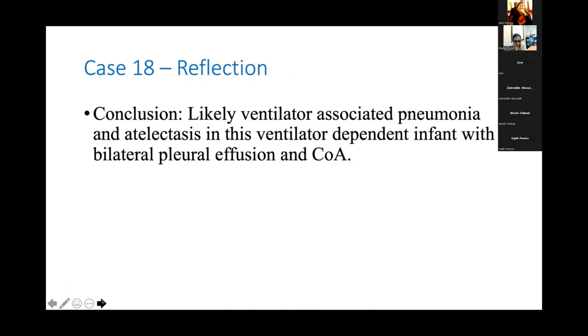And given that this baby has been ventilated throughout his life, this is likely ventilator associated pneumonia with atelectasis in this ventilator dependent infant with bilateral pleural effusions and coarctation of the aorta.